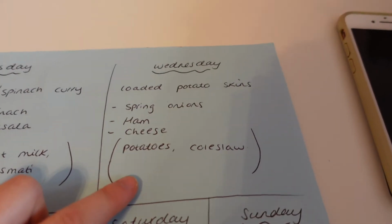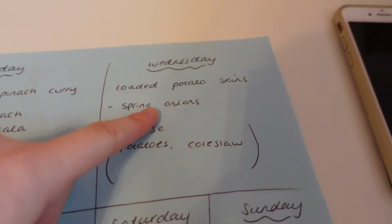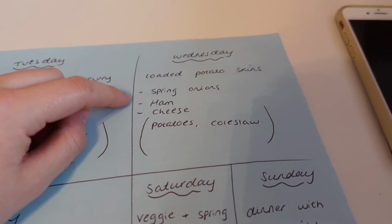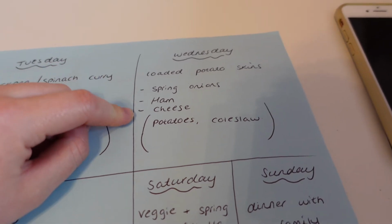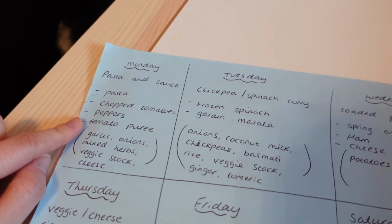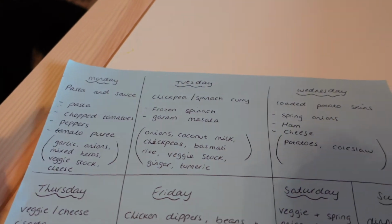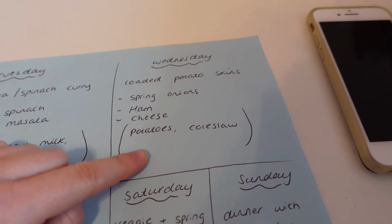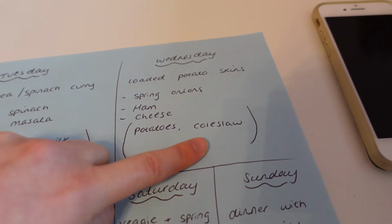And then Wednesday we're going to have some loaded potato skins. So for that we need to pick up some spring onions, some ham, and then we do need to buy some more cheese because the cheese that we're using here is only a small amount, so we'll definitely need some more cheese for this week. So then that's it, and we've already got potatoes and coleslaw.